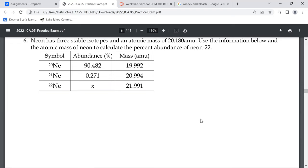These percent abundances as a decimal are what get plugged in for each of these mole fraction terms. And the mass for each specific isotope is what gets plugged in next to that mole fraction. And AM is atomic mass, either from the periodic table or if I give it to you up here.